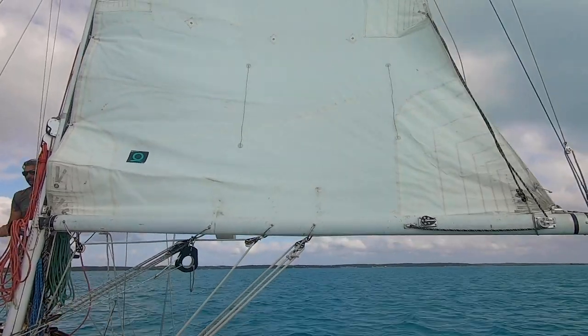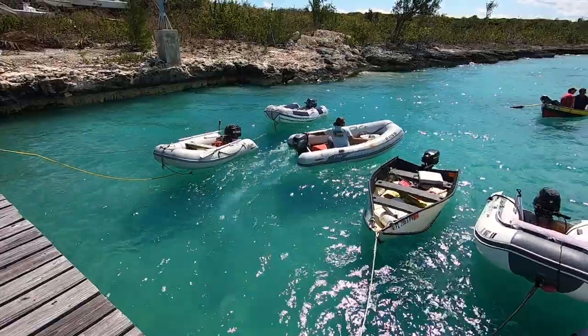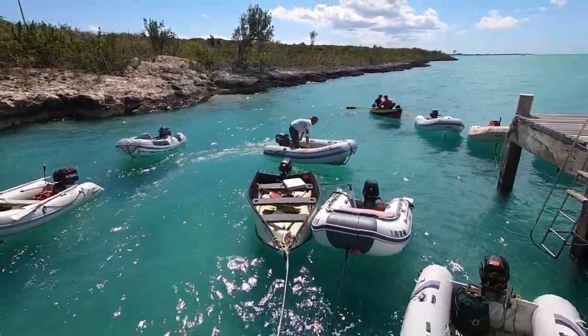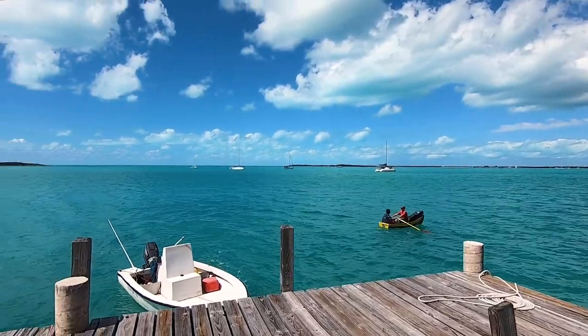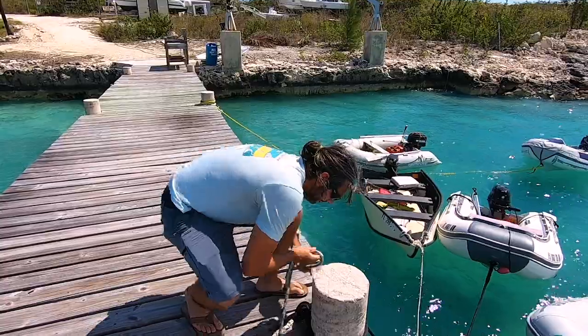Yesterday we departed from Georgetown, which we explored in our last episode, and sailed the 30 miles to Long Island in one long day. Today we've headed into town to explore a farmer's market, and later we'll hit some other spots on the island with our friends via rental car. It's not that often that we rent a car, but there are a couple of destinations on Long Island that we can't resist checking out while we're here.